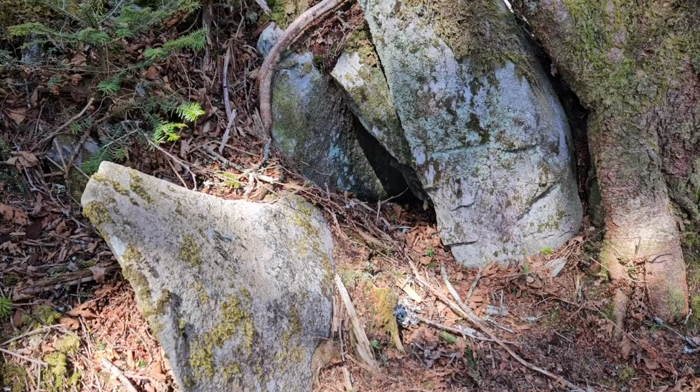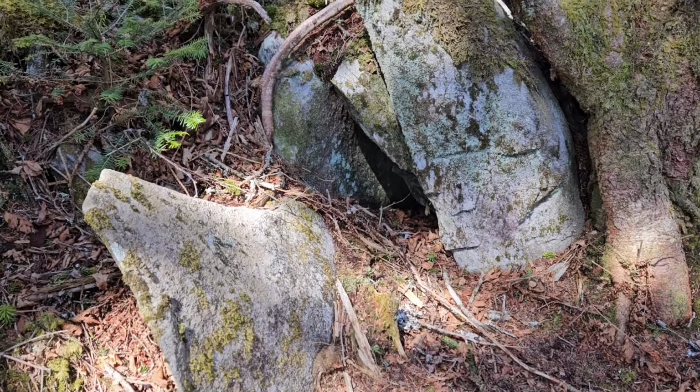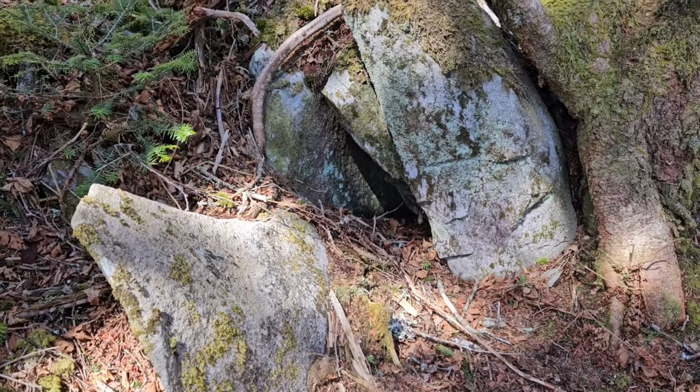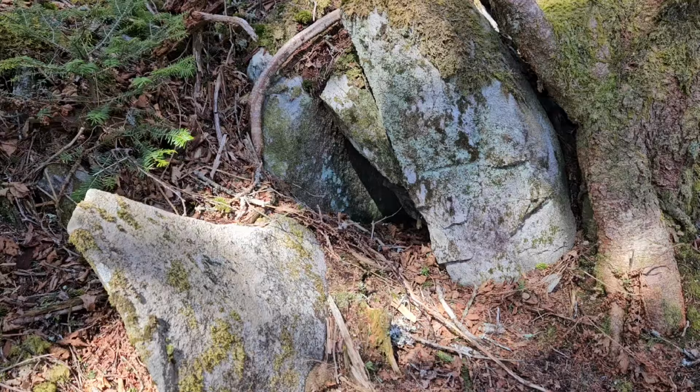We found the magical squirrel's second home. He's moving on up in the world. He's got two properties now. Good job, squirrel.